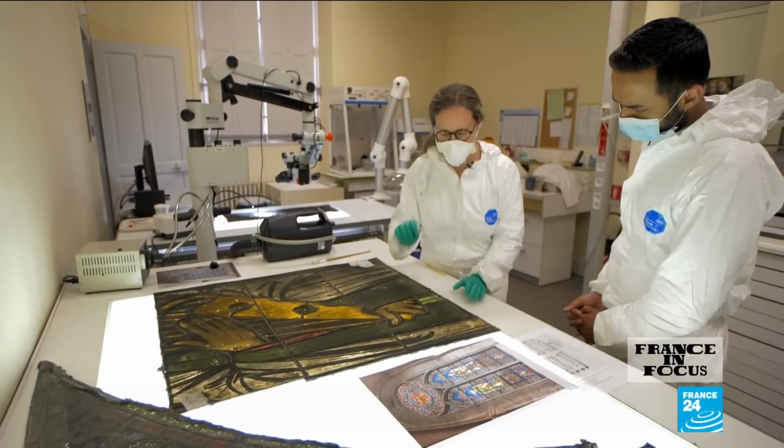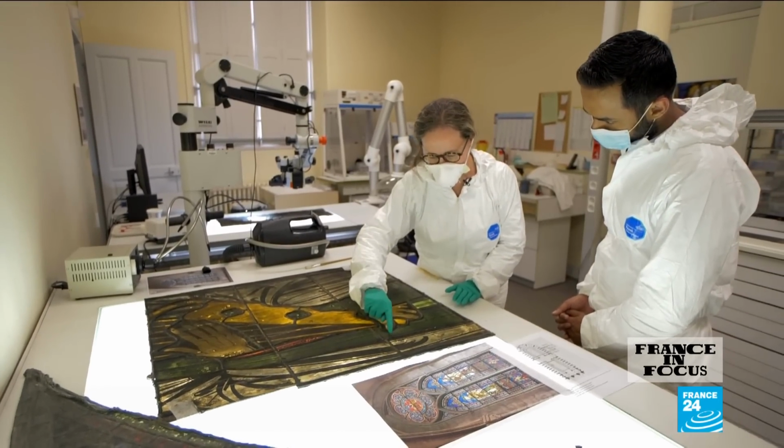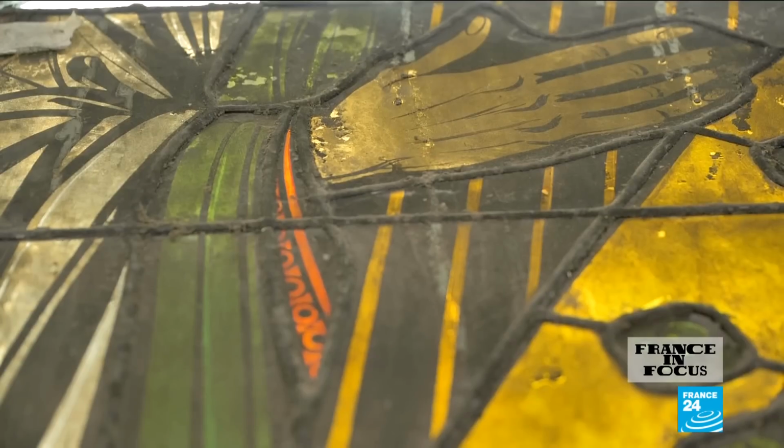Tout va bien. As you can see, some parts have broken due to the thermal shock.